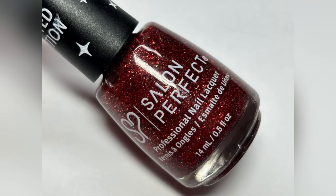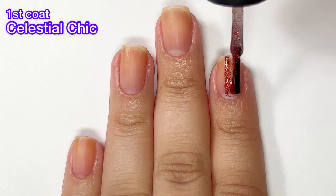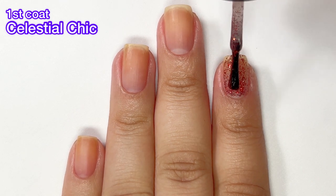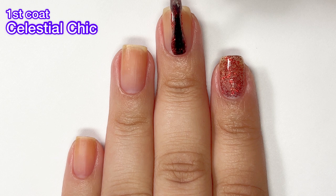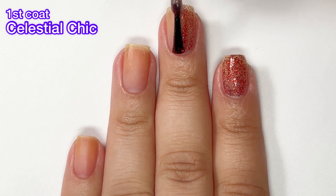Next up, we've got Celestial Chic, and this one is really gorgeous too. It says a lot about a polish when I say that it is gorgeous if it's a red, because I do not like red polish. But this one was so beautiful. It reminds me of a poisonous apple, like a Snow White type of thing. That's the vibes I got from this one.